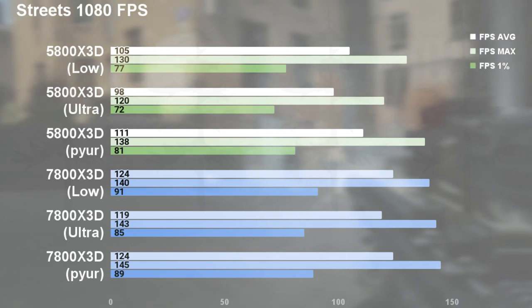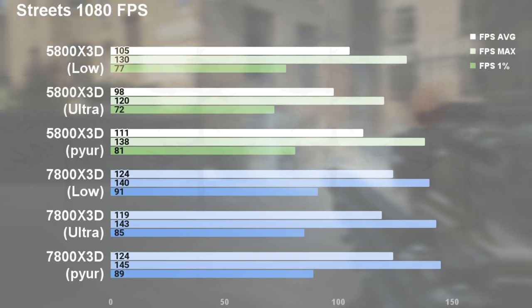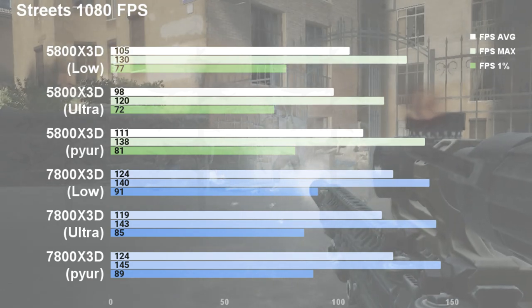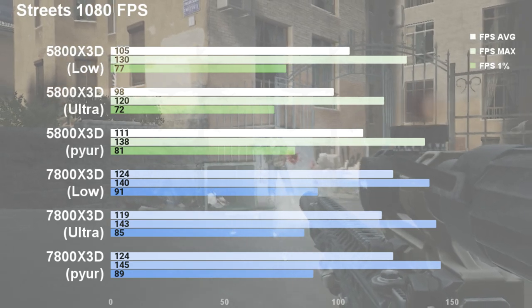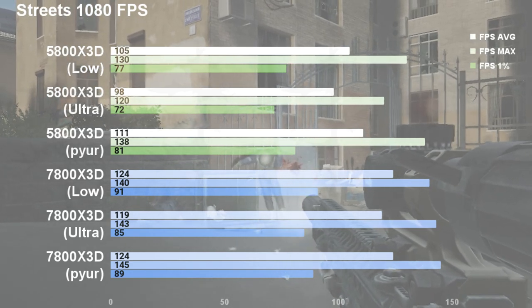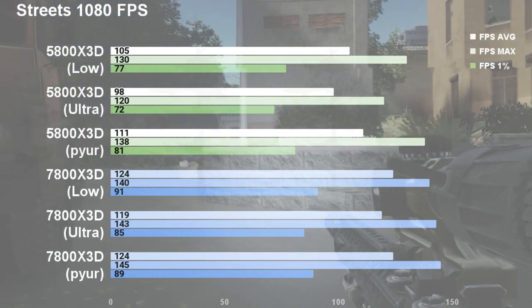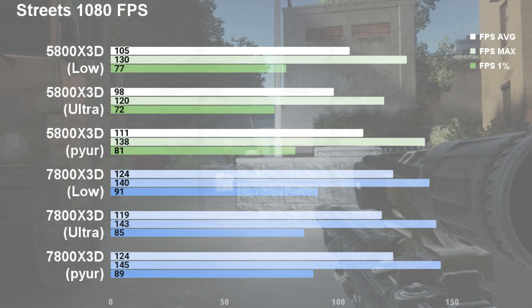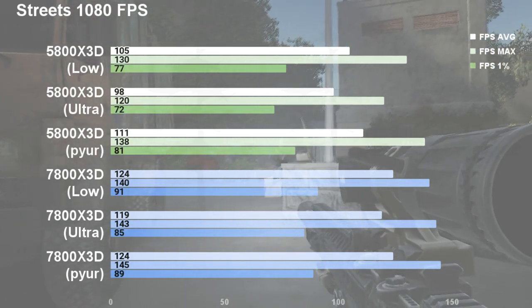On Streets, there are a few more assets, so the numbers are going to be lower. It stresses the CPU a little more. You can see here the average between low and ultra on the 5800 X3D has a difference of 7. On the 7000 series, there's a difference of 5. So in 1080, not much of a difference between the settings.